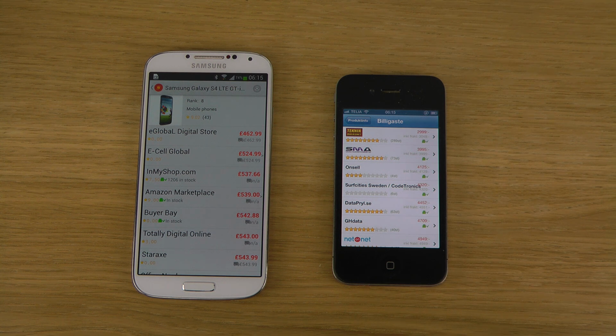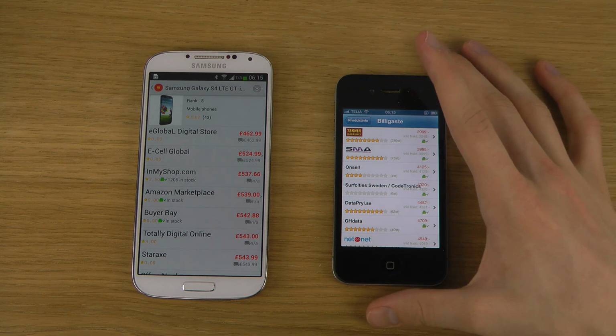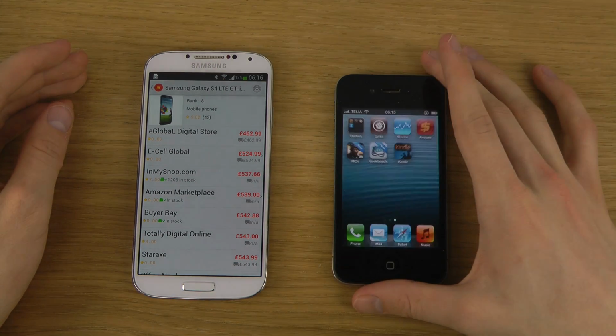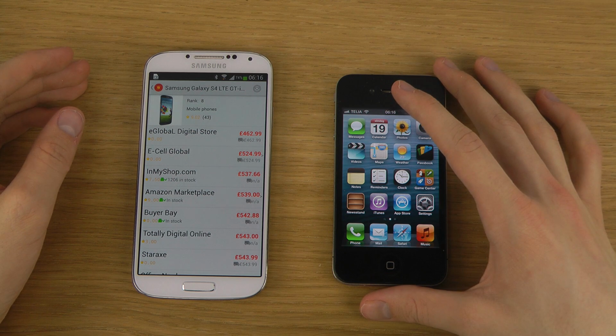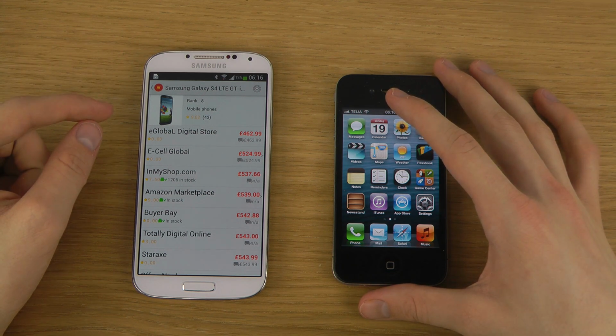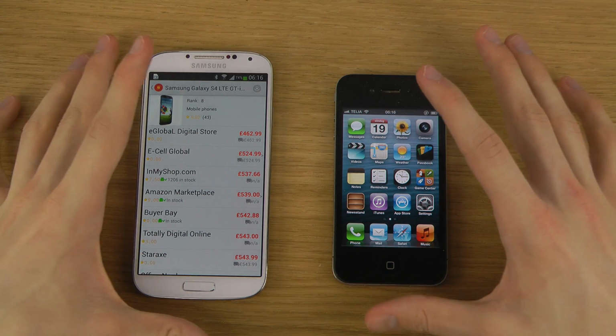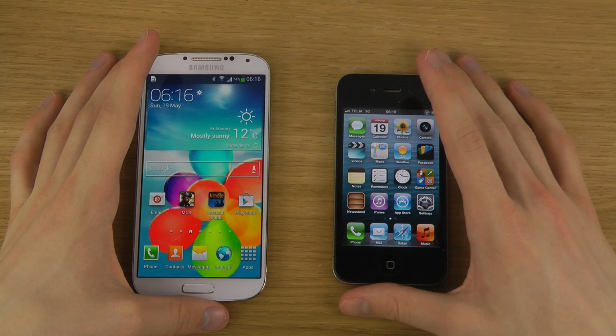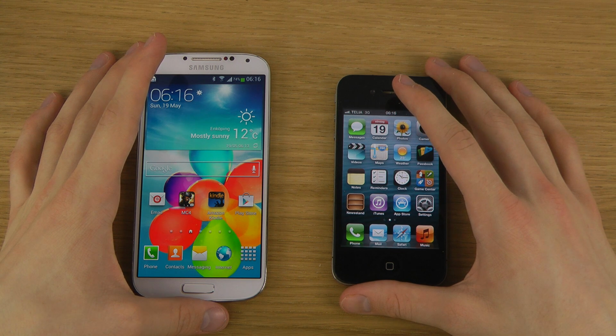You can get the Samsung Galaxy S4 for around, in my country, 540 British pounds, versus the iPhone 4, which still also costs a lot of money for being 3 years old. But you also do see the quality here, no lag or major problems. The iPhone 4 will retail for around 300 British pounds. But there's a big difference here. The Galaxy S4 is almost 50% higher in price. So that is a big deal.